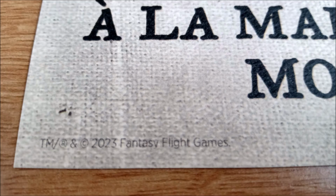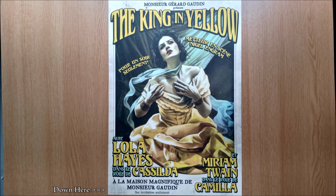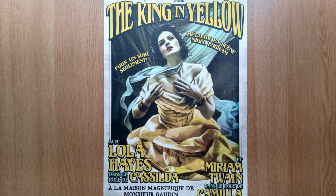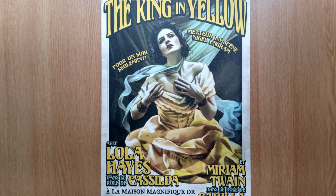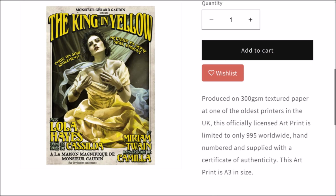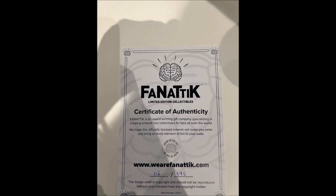There is the ubiquitous copyright text, which does spoil the immersion but is very small, and you could always try and hide that under the frame. You yourself need to judge how intrusive that is. Apparently, this was printed at one of the oldest printers in the UK, who've been making prints since 1827, but we weren't able to find out any more information about this. The print run will be limited to only 995 prints, which will be hand numbered and come with a certificate of authenticity. We didn't get the chance to see an actual certificate, but they were kind enough to send us a picture so you can see for yourself.